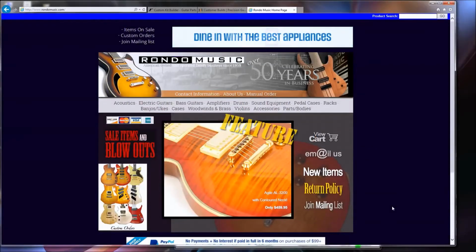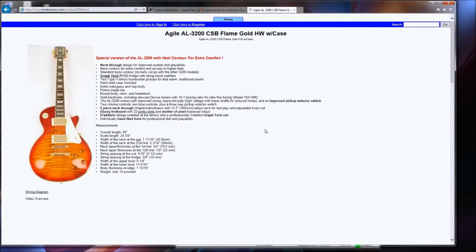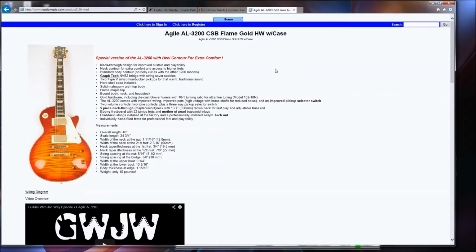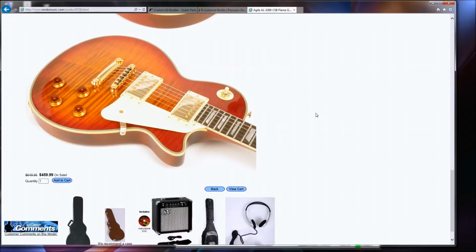And now on to the dreaded Rondo Music. RondoMusic.com. A lot of people slag this company and the Agile product, but a lot of people miss out on some really decent stuff. Like here's something right on the front, an Agile AL3200 with a contoured neck that they have on currently, with case, for $459.